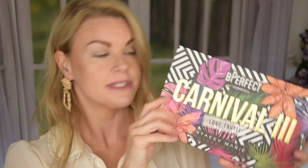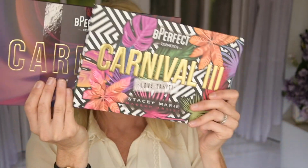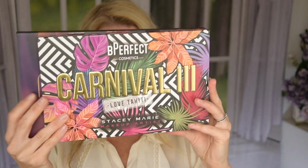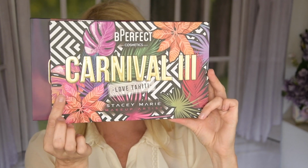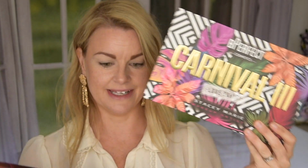And I'm just going to show you. I have the Carnival 3 Love Tahiti palette. I thought this one was big. This is how this one looks, a little more colorful. Let's just compare these two. So this one is bigger, as you can see, than the Carnival 3. So the Carnival 3 is smaller than actually this one. But I am super excited.